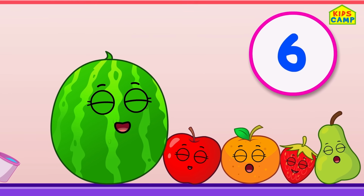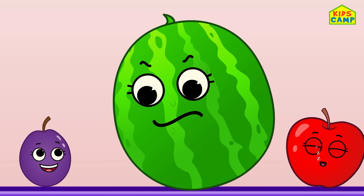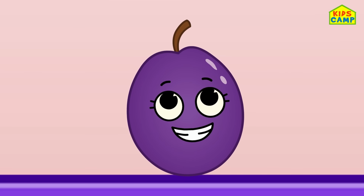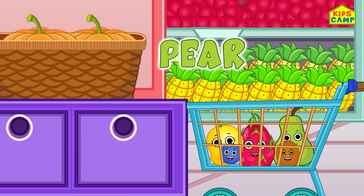There were 6 on the shelf, and the little one said, roll over, roll over. So they all rolled over, and one fell out. Bear!